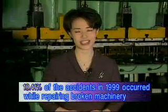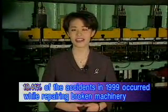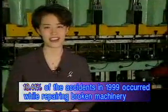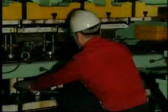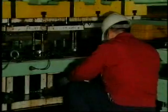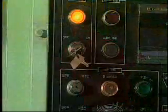Can accidents be caused by broken machinery? Of course they can. 10.41% of the accidents in 1999 occurred while repairing broken machinery. How can this be? This is because while one worker was repairing the machine, another worker would mistakenly turn it on. In such cases, simply locking the machine to prevent it from being switched on could have prevented these accidents.